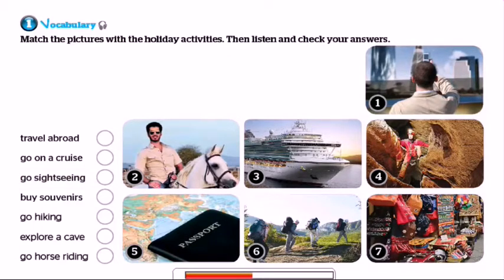1. Go sightseeing. 2. Go horse riding. 3. Go on a cruise. 4. Explore a cave. 5. Travel abroad. 6. Go hiking. 7. Buy souvenirs.